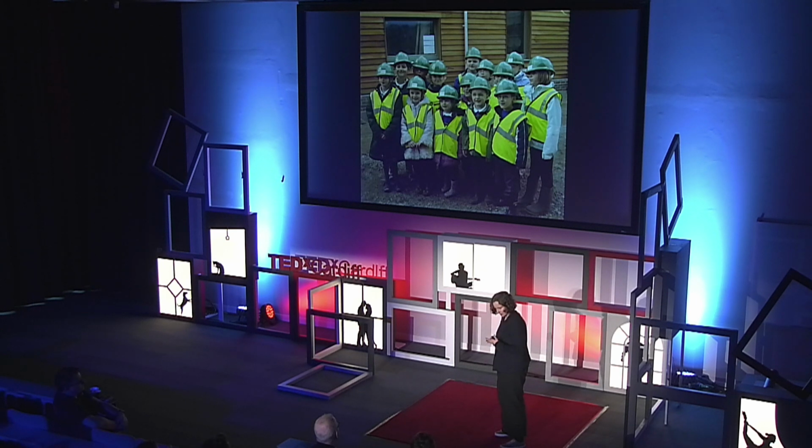We were very keen to address that and work with the community from the beginning. So there was a housing association formed right at the start of the project. And all the kids, well, they're probably teenagers now. But they moved into the houses, and they also came to site and watched as we built them.